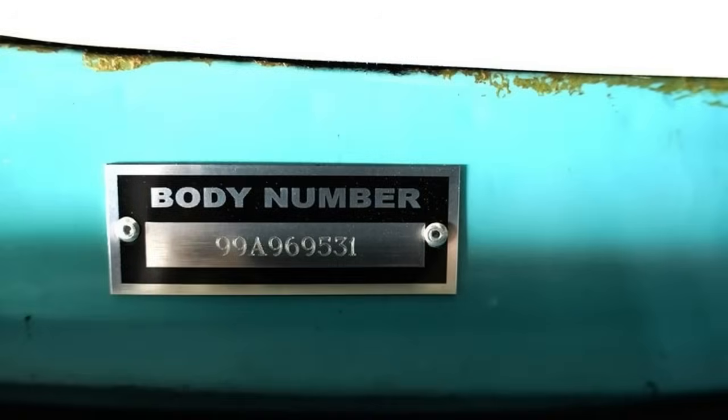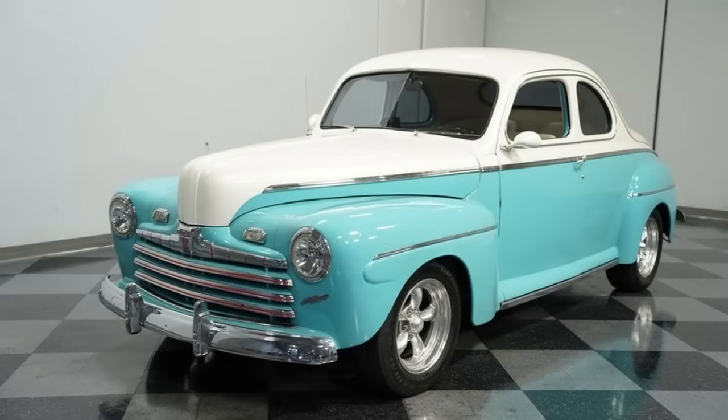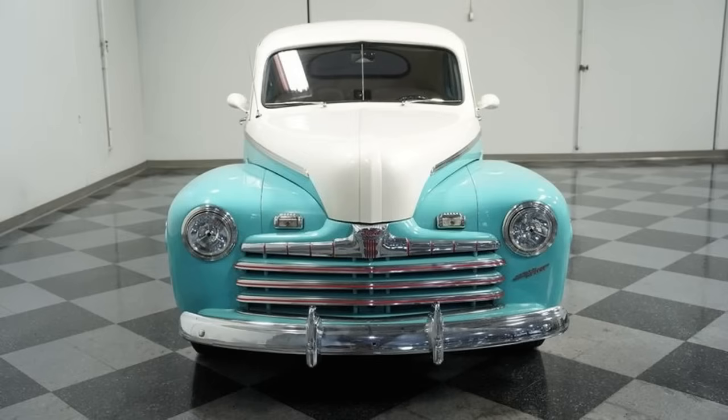Drivetrain. Under the hood sits a 350 cubic inch small block Chevy V8 with fast electronic fuel injection, aluminum heads, installed March 2025, and an Edelbrock intake. It's paired with a TH350 3-speed automatic transmission sending power to an 8-inch rear axle. The car features an A-arm front suspension and leaf springs with shocks in the rear for a stable ride.